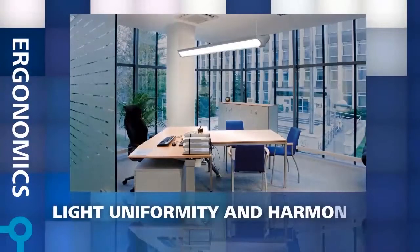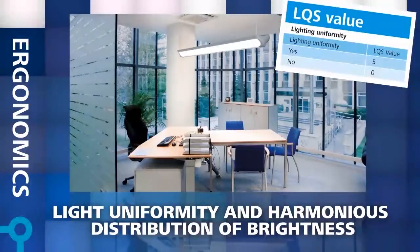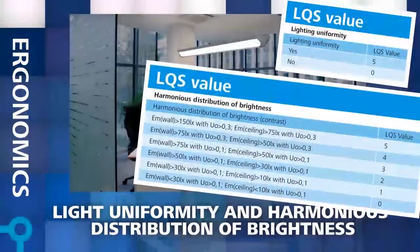Light uniformity and harmonious distribution of brightness. Uniform lighting allows us to perceive the environment continuously and without sudden breaks caused by lighting level drops. Harmonious distribution of brightness is important for sharpness of vision and visual comfort.